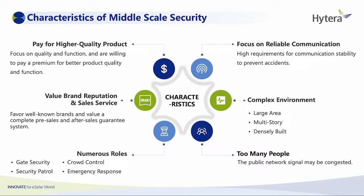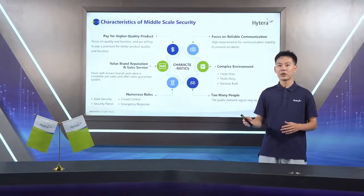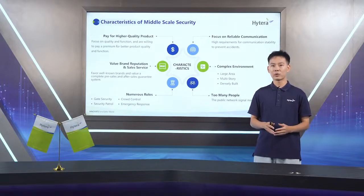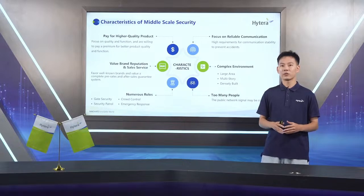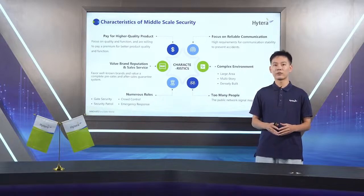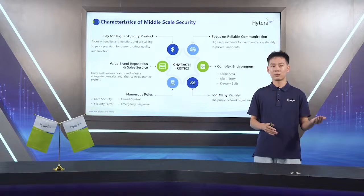The characteristics of middle-scale security are that these customers are willing to pay for high-quality products and focus on stable communication quality. If there is a communication system failure, it will have a significant negative impact and may lead to serious consequences. At the same time, they pay attention to the brand value and sales service of communication equipment, including pre-sales and after-sales services. For scenarios, middle-scale security usually involves complex environments, wide areas, high floors, and numerous buildings.